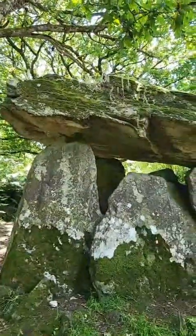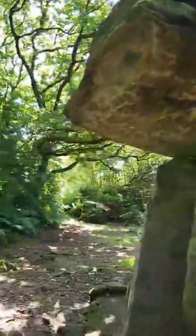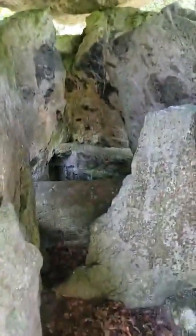Tommy Arash, we are at the Gallstone Dolmen. And this one is absolutely amazing, the size of it. See, now I am right here inside of it. So you have the burial chamber here. And there's your burial stone right in the center.